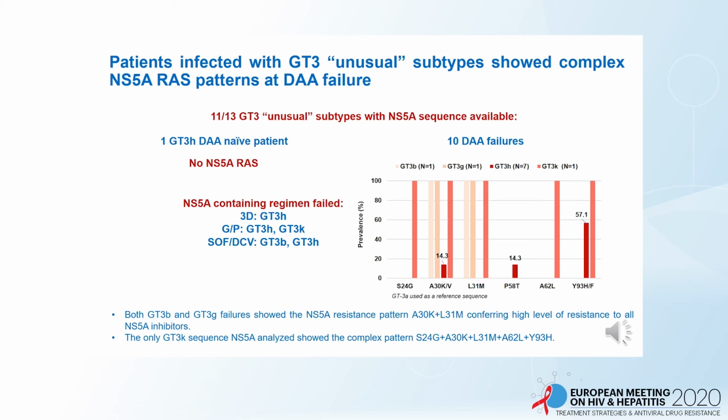For GT3 unusual subtypes, NS5A sequences were available mainly at DAA failure. We observed that some GT3 failures showed NS5A patterns involving 2 or more substitutions. In particular, subtypes 3B and 3G showed the pattern A30K plus L31M, which was shown in other studies to be naturally present in these subtypes. The only GT3K analyzed, which failed a GP regimen, showed at failure a complex pattern involving several positions, including positions 30, 31, and 93.